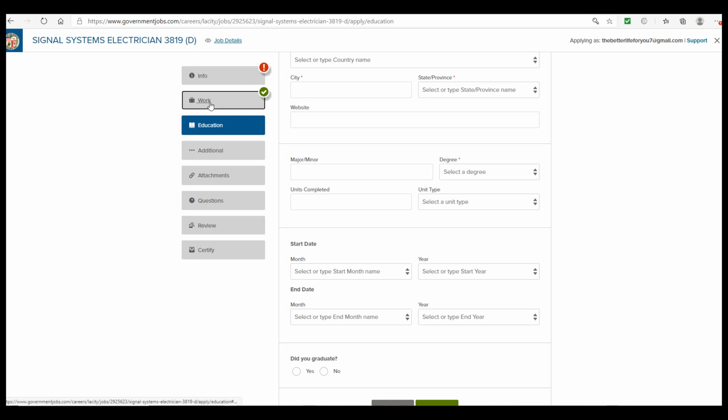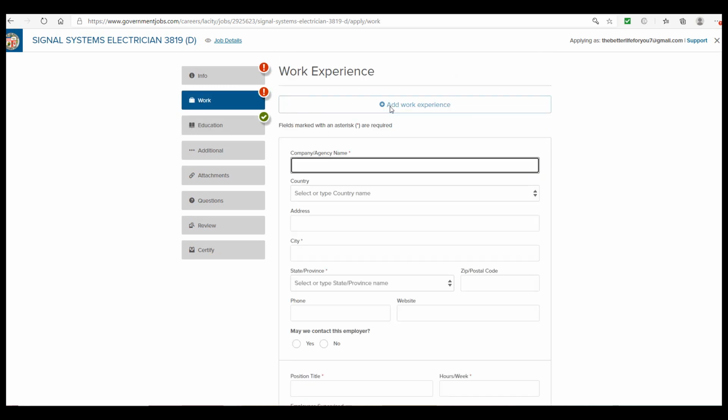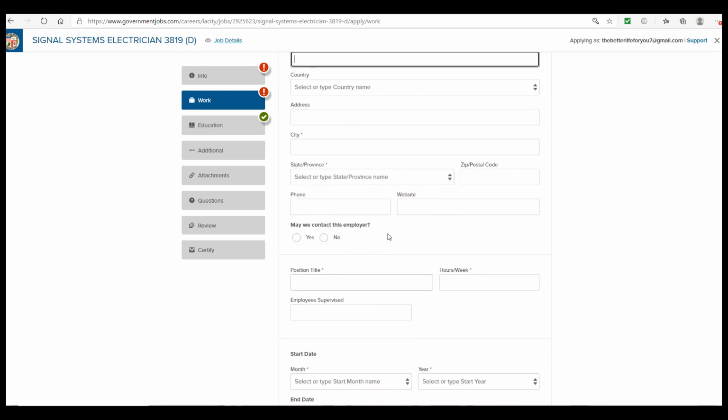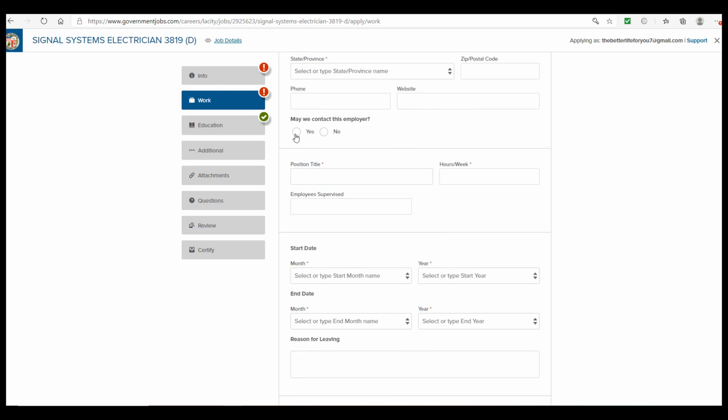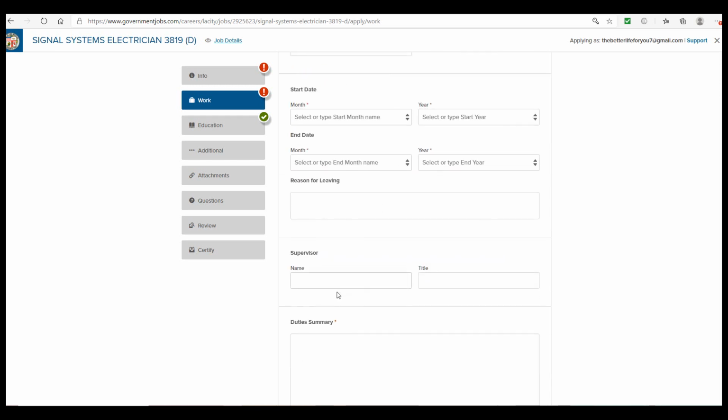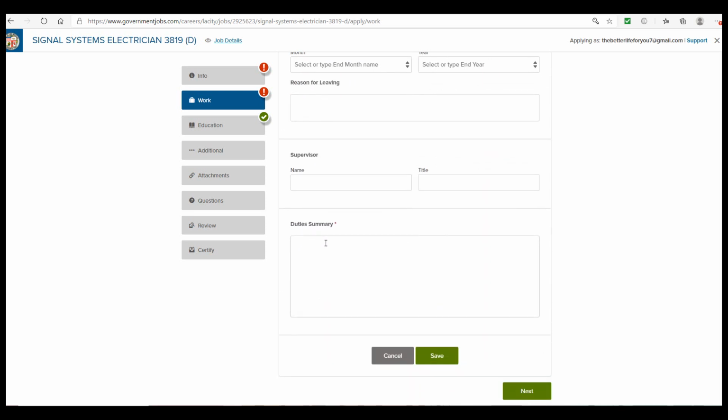Same thing as far as work, right? We go back to the work and you want to add work experience. It asks you the company you worked for, country, address, city, state, postal, phone, website, maybe contact this employer. You want to put yes if the employer is still in business. If they're not still in business, then you want to put no, and then you let them know why they can't be contacted, because the company is defunct. So anyway, the position you had, the hours you worked, employees supervised, start and stop, and the reason for leaving, I don't know, coronavirus, whatever. And then the supervisor's name and a summary of your duties and like that, right?